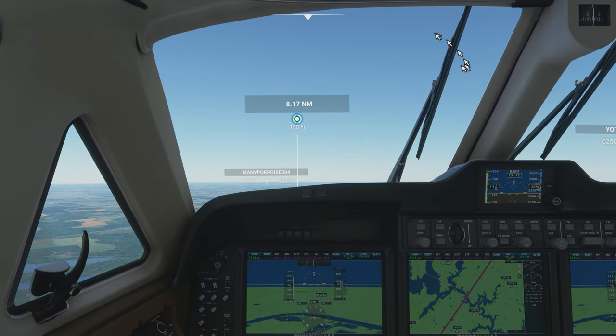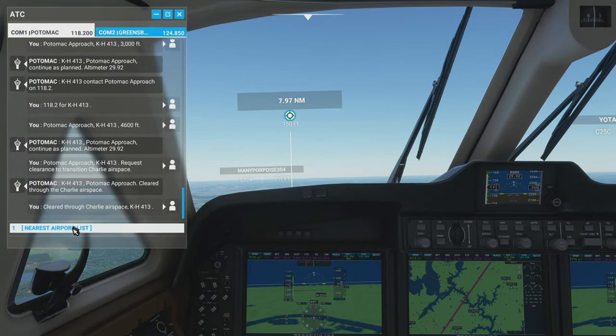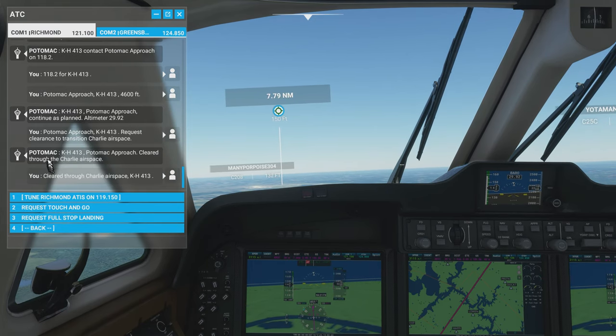Okay, the pilot should have asked for landing. I did set the airport I wanted to land at, but for some reason it's not taking.